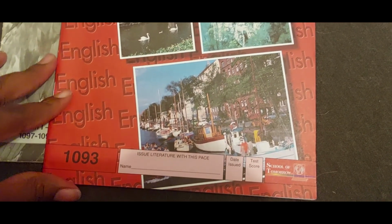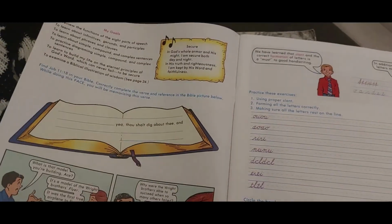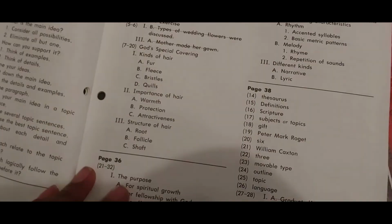Okay, so a PACE simply stands for a Packet of Accelerated Christian Education, which is a self-instructional booklet used as the basis of the method. So it's basically like a workbook. And then you have the school key, which again is like an answer booklet. This is where the children are able to find out the answers for all of their work, and they can score their work. To score their work is basically to mark their work.